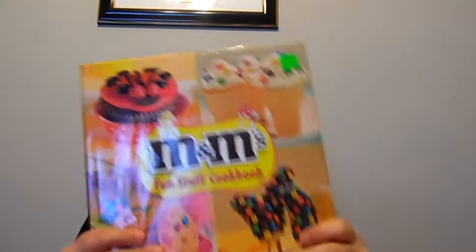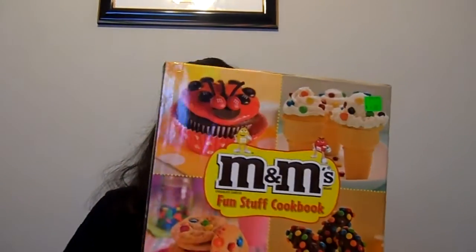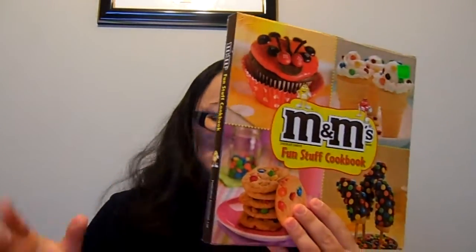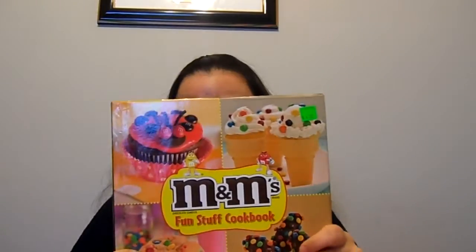bad deal. And then this book, the M&M cookbook, is just a whole bunch of various desserts with M&Ms in them, and I'm obsessed with M&Ms. They're one of my favorite candies, and I love collecting little M&Ms collectibles. I love them. I don't know why, but I love them. And so I saw this book and I had to have it.